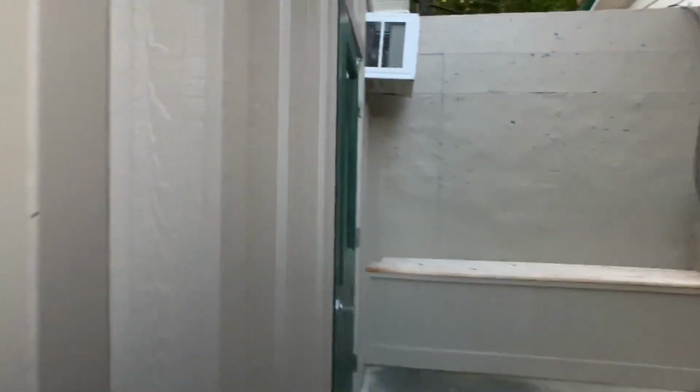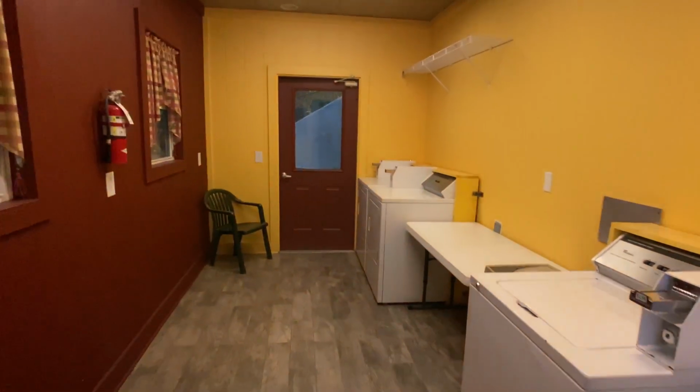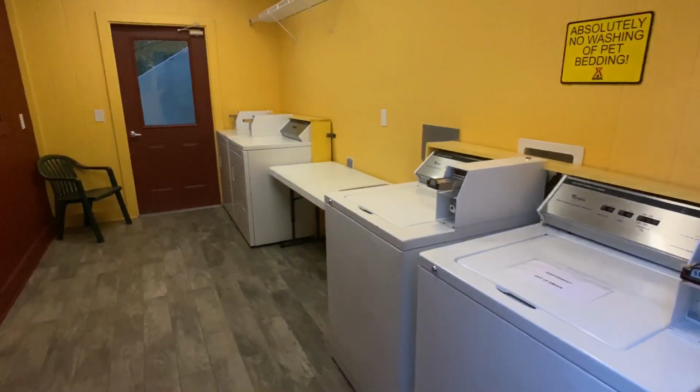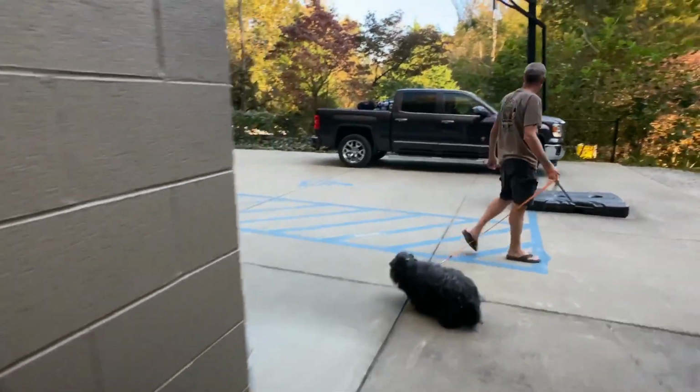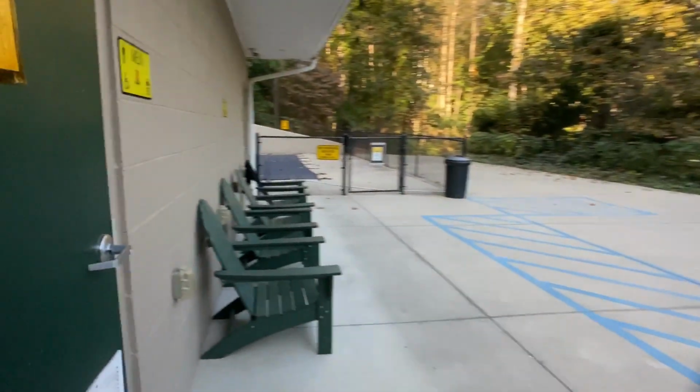Pretty good pricing. Let's go ahead and take a look inside. Not a big laundry room, but very, very clean. You can drive up here as well if you wanted to do the laundry.